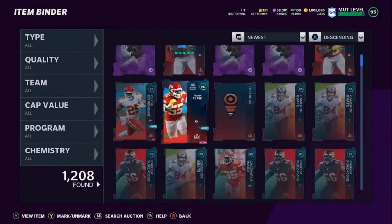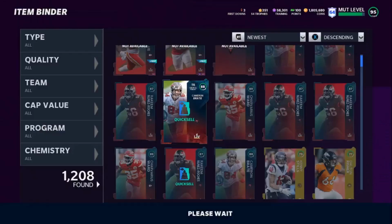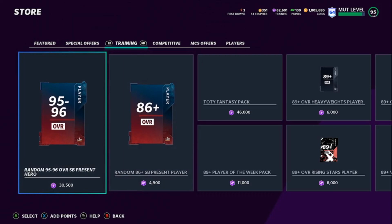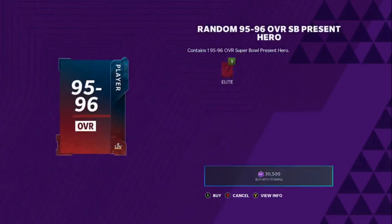So yeah, guys, the method is simple. You gotta get training, so however you're gonna accumulate your training, get your training. Once you get your training, you gotta roll this pack right here. Don't roll the 86 plus pack. You can if you wanna take a risk, but roll this 95, 96 pack. If you pull the 96 from the Buccaneers, just quick sell it. And if you pull any 95s, Buccaneers, just sell them. Once you sell them, you get your coins back, you buy more training, and you roll again. Once you roll again, hopefully you get Chiefs players. Once you get the Chiefs players, put them all into the set. Once you put them all into the set, you can sell Tyreek for 500K, and you get back 60K training, and you still just up like crazy.